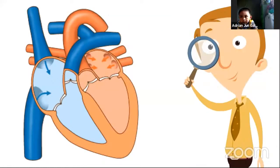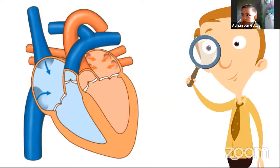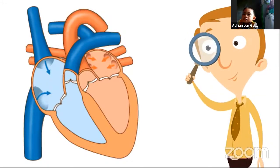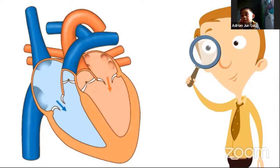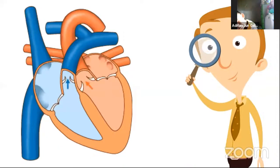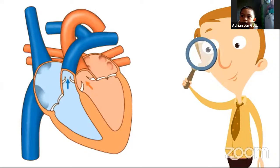So here is how the heart pumps blood through the body. The blood comes in through these valves right here into the right atrium and the left atrium. Do you see those arrows? The blood flows in. Then the blood goes into the ventricles, the right ventricle and the left ventricle. Isn't that pretty cool? Then the blood leaves the ventricles through these valves up here, and it's ready to replenish the body with the oxygen and nutrients that your body needs.